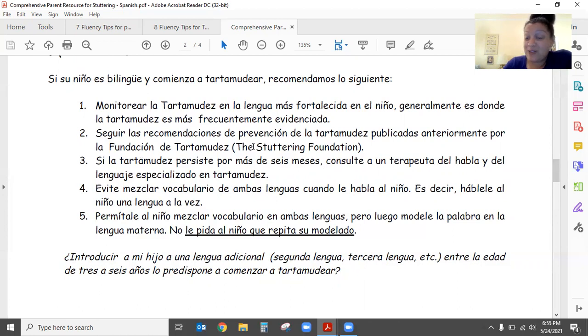Follow the recommendations of the Stuttering Foundation, which we've already reviewed in the 7 tips for parents and the 8 tips for teachers. If the stuttering persists for more than 6 months, then you certainly can go back to a speech pathologist and ask them to do continued testing, just to see if it's out of the range of what would be typical fluency.